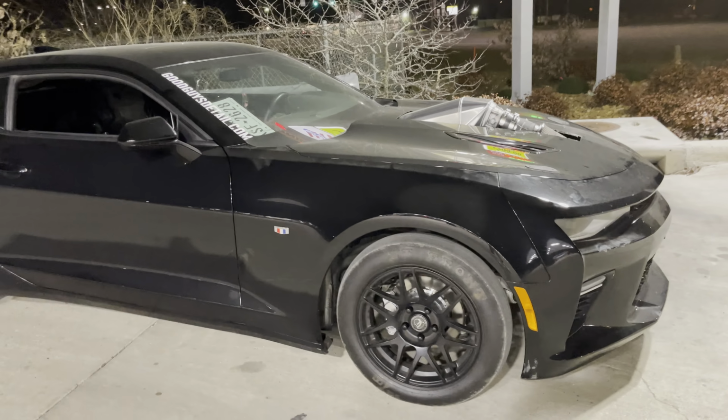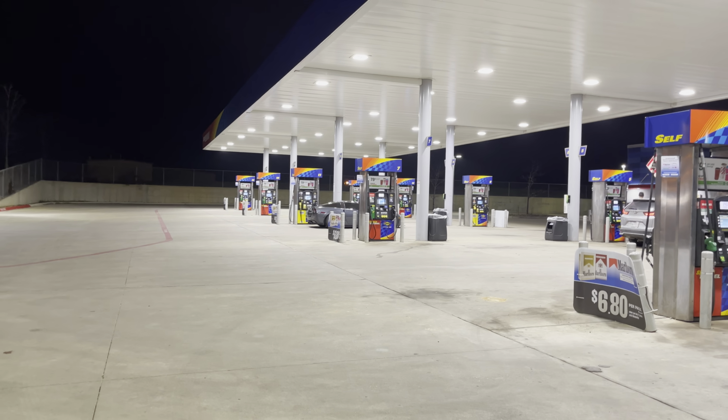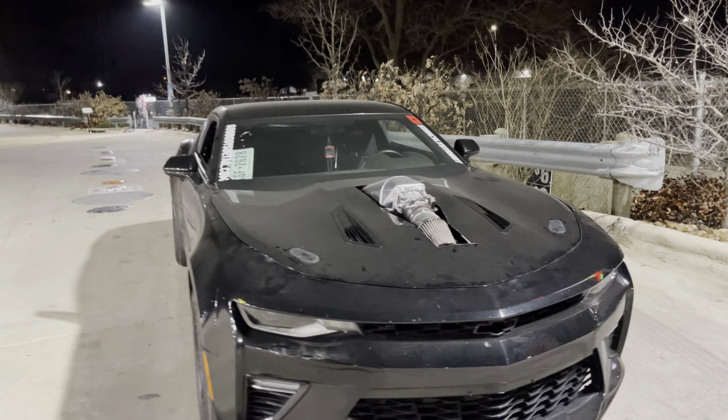But we're about to hit the meet here in a little bit. My dad's over there in the ZR1, so we're gonna hit up a meet and see what all we can run and hopefully get some good runs in tonight.